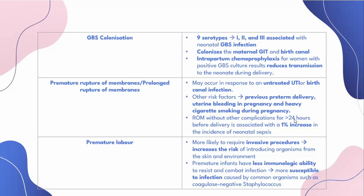Then the last one is premature labor. Preterm infants are more likely to require invasive procedures such as umbilical catheterization and intubation. And this basically increases the risk of introducing organisms from the skin and environment, such as coagulase negative staphylococcus or things that are on the skin. Premature infants also have less immunologic ability to resist and combat infection, so they're more susceptible to infections caused by things, as I said, like CNS, and they can then cause more severe sepsis.